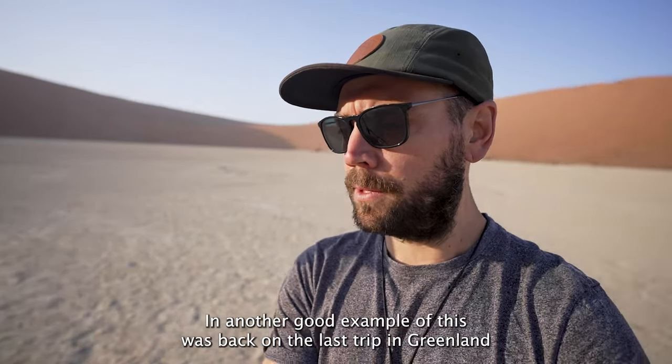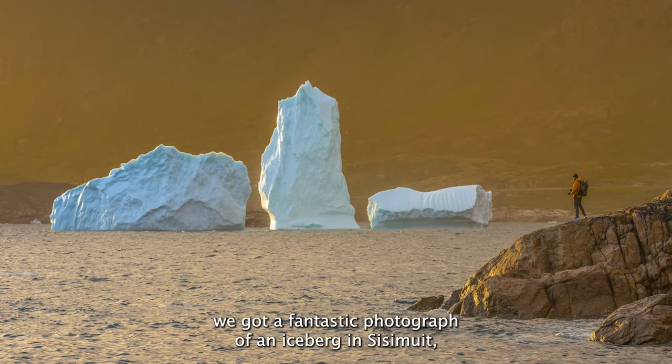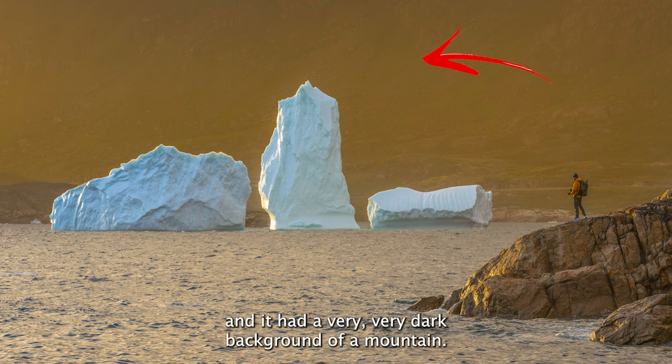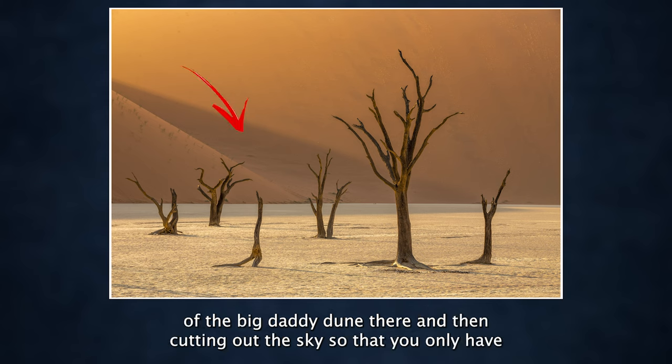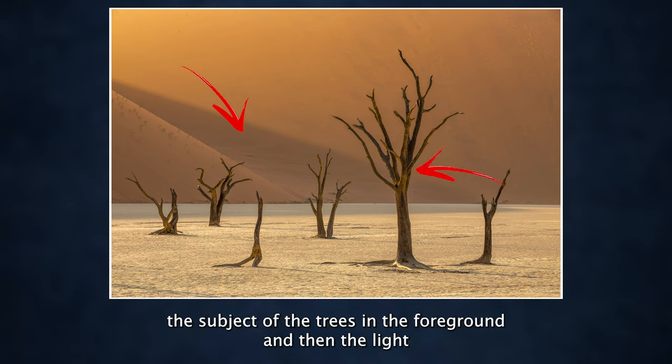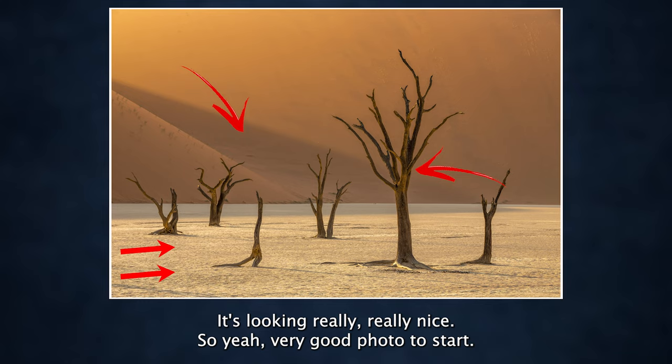Another good example of this was back on the last trip in Greenland, we got a fantastic photograph of an iceberg in Sisimiut, and it had a very, very dark background of a mountain. And this is the same kind of idea, with an extremely dark background of the Big Daddy Dune there, and then cutting out the sky so that you only have the subject of the trees in the foreground, and then the light that's kind of cascading across the valley is creating that separation. It's looking really, really nice. So yeah, very good photo to start.